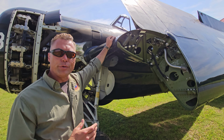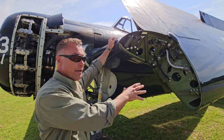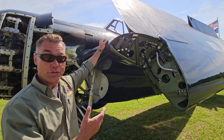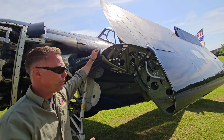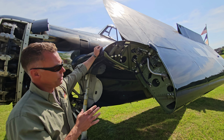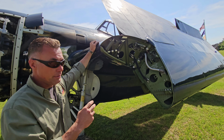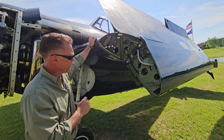The original F4F-3 was a solid wing or fixed wing aircraft. It did not have the capability of folding. The F4F-4 and of course the FM-1 and 2 had folding wings such as this. And it's a really clever design, as you can see. It's not hydraulic. This is a manual wing. It takes 2 people, which is a little inconvenient if you're flying by yourself.